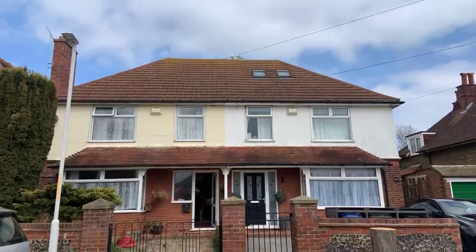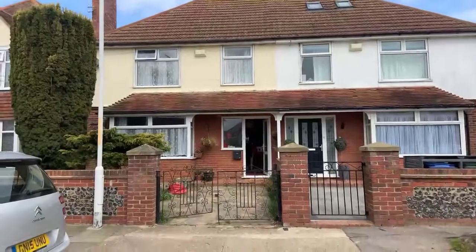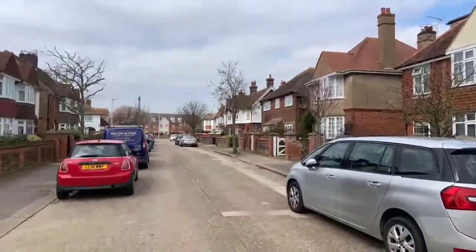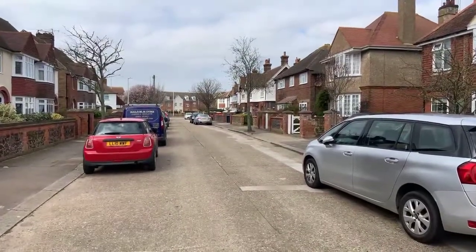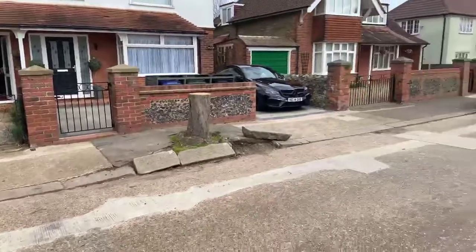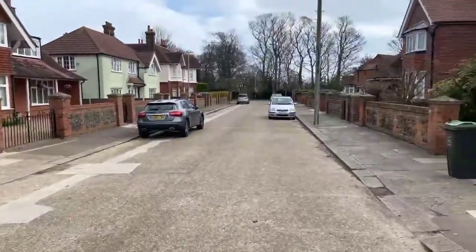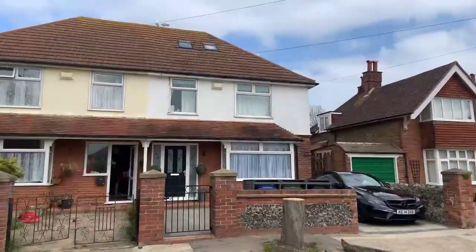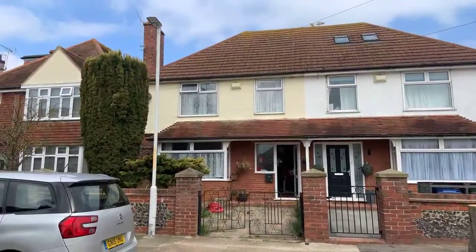So today we're at Avebury Avenue in Ramsgate. Let me give you an aspect of the road. This is a beautiful 4-bedroom semi-detached house located in Avebury Avenue in Ramsgate. And for those of you watching today, you'll know that this is for a buy-to-let purchase, which I'll run through as we go into the house.